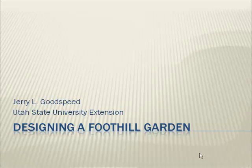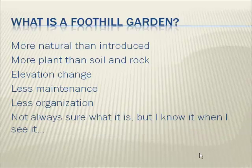You're probably wondering what you're doing in here. What is a foothill garden? And I'm guessing that, well, I won't guess. I'm hoping that you have some interest in a different kind of garden, perhaps.